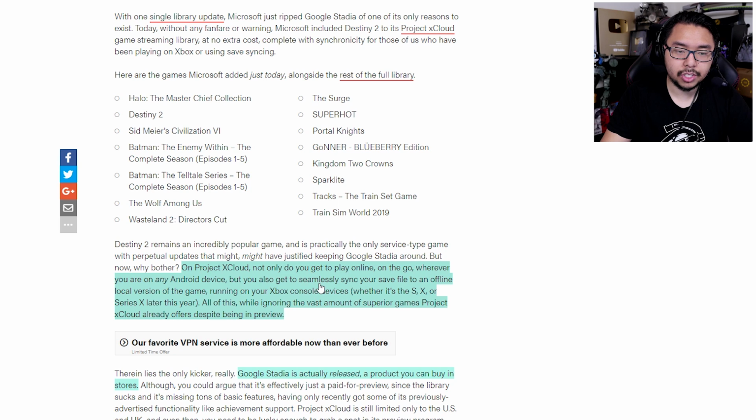But you also get to seamlessly sync your save file to an offline local version of the game, running on your Xbox console devices, whether it's the S, X, or Series X later this year. All of this while ignoring the vast amount of superior games Project xCloud already offers despite being in preview. Google Stadia has actually released a product you can buy in stores. So that's the big difference between the two right now.